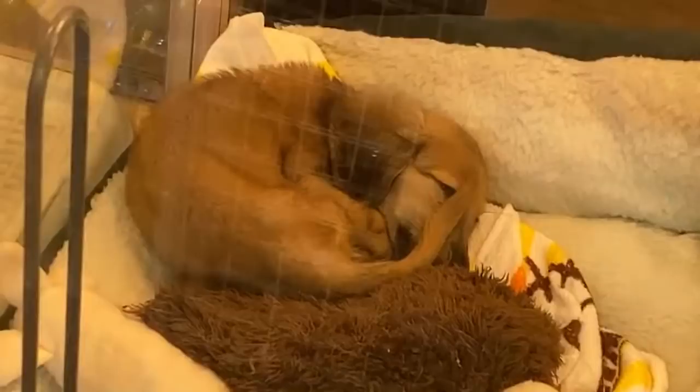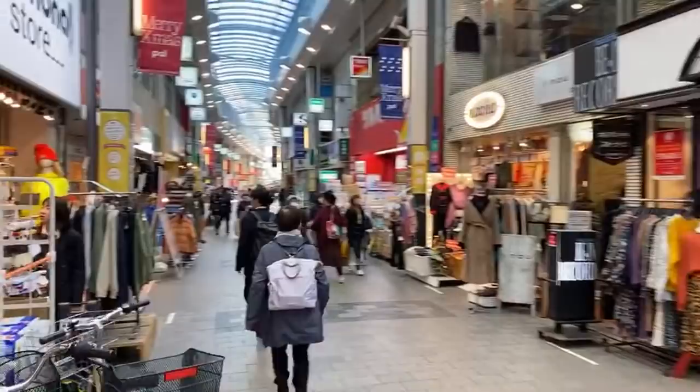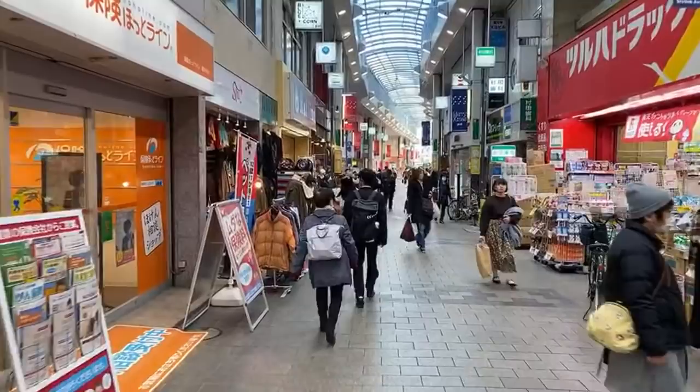Hey, little guy. How cute is that? Nothing like a sleeping puppy, huh? You want to find a home, huh? You'll find a home, buddy. Wants to go for a walk, one eye open. That's how you sleep in prison. One eye open, wouldn't know. Watch a lot of prison shows.